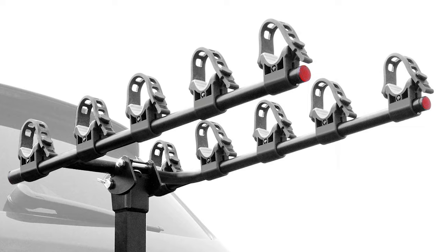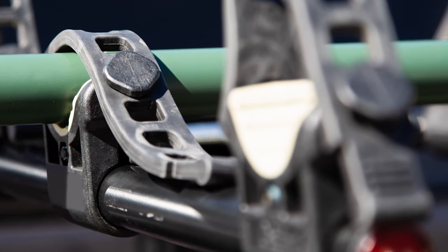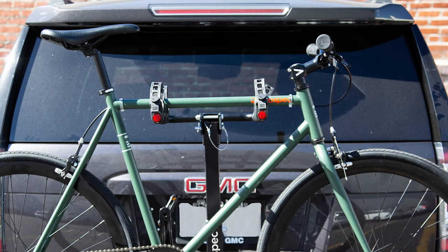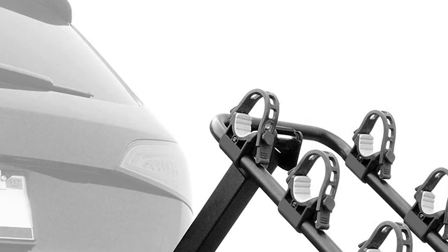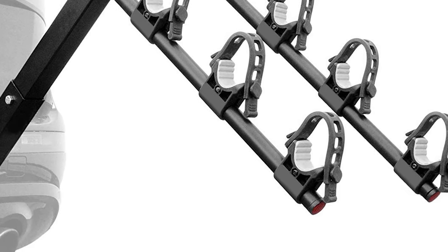Some assembly with tools is required to put it together, but all the tools are included, and it assembles in minutes. As far as security goes, the hitch mount doesn't have a lock to prevent someone from taking the mount off and taking the whole thing, bikes included. But there are pre-drilled holes, so you can buy a lock separately and lock that rack in.